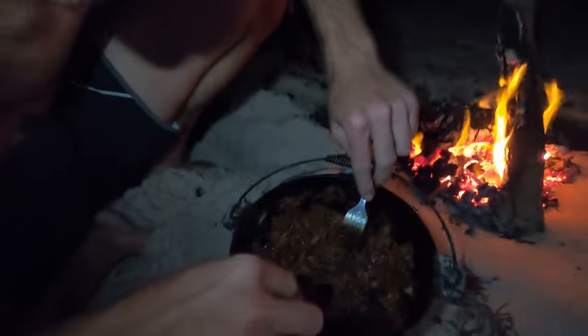All right, so we've had this pulled pork sitting in the camp oven for probably a good 4 hours by now. Everyone's getting a little bit peckish, but come over here, look, we've got it done. Look at it. Cooked to perfection.